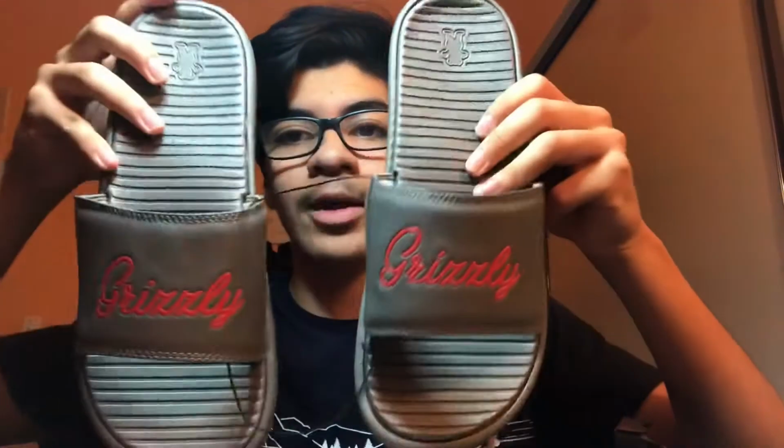Hats? Oh, there we go. Grizzly bears. Yes. The only time I ever had grizzly stuff was grip tape, Grizzly grip tape on my old skateboard. I didn't know they made clothes. Or, of course they made clothes, but not slides. I didn't know they did that.